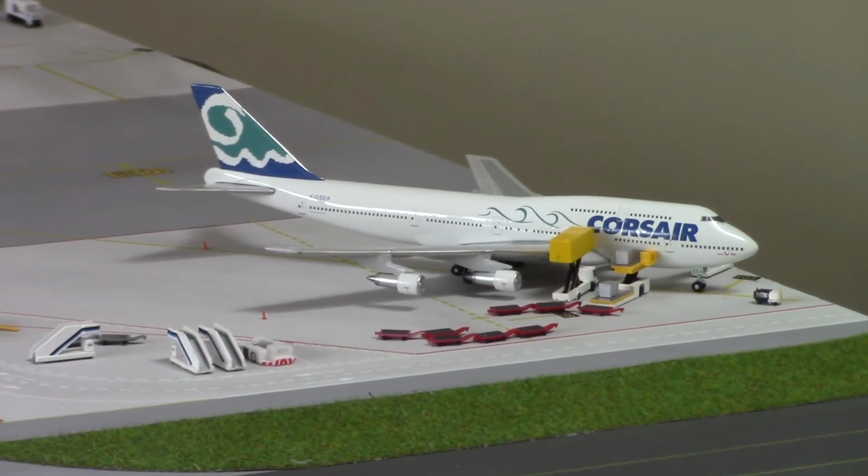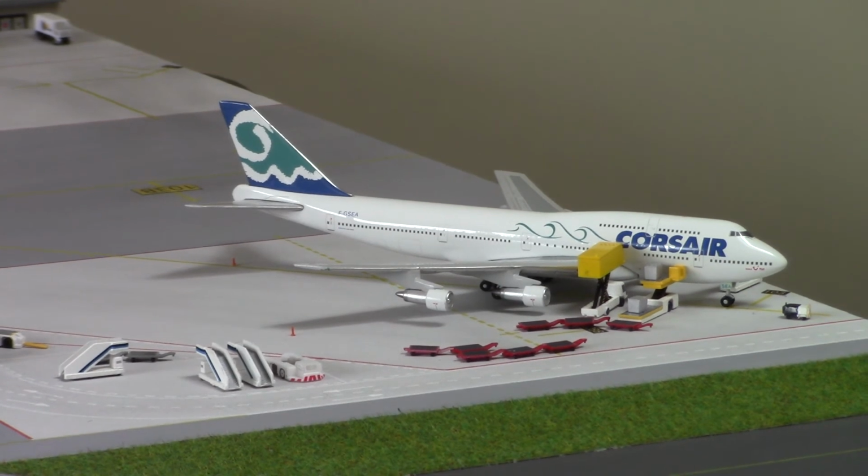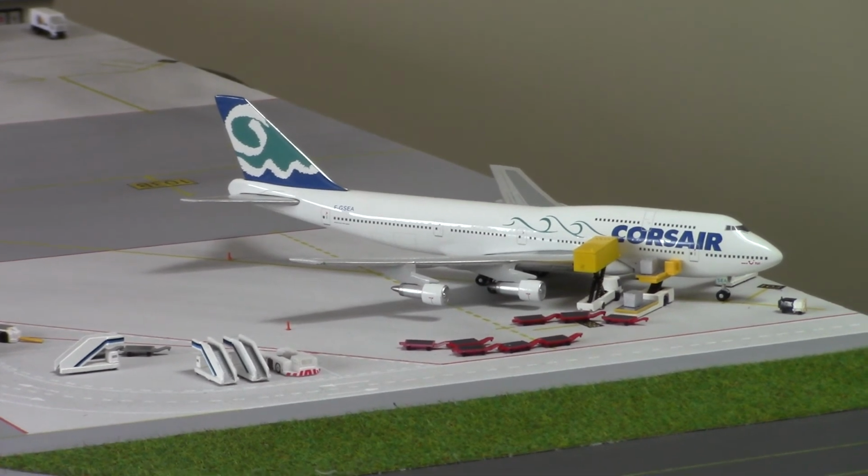And then finishing off, we have this rather, well, certainly bigger aircraft than what we've seen. We have this Corsair 747-300, registration FGSEA. As you can see, sporting the sort of wave scheme, which matches the registration of SEA with the word sea.